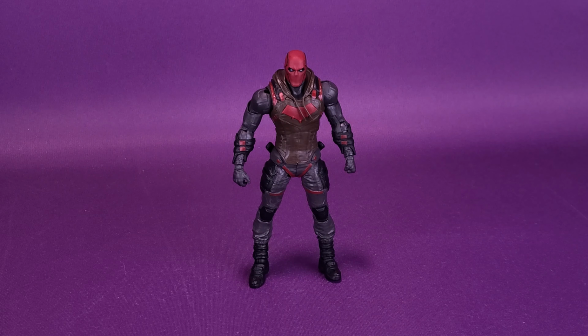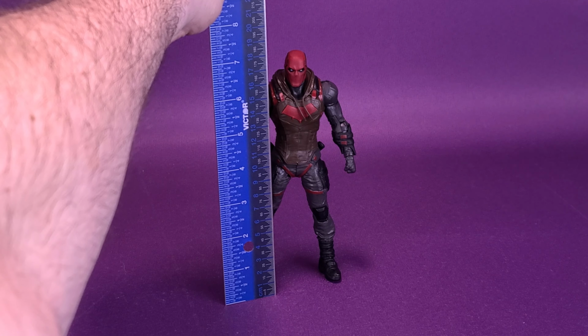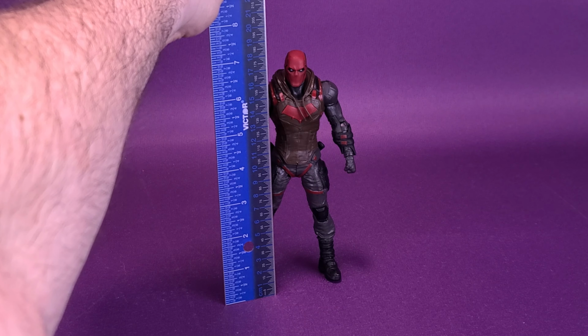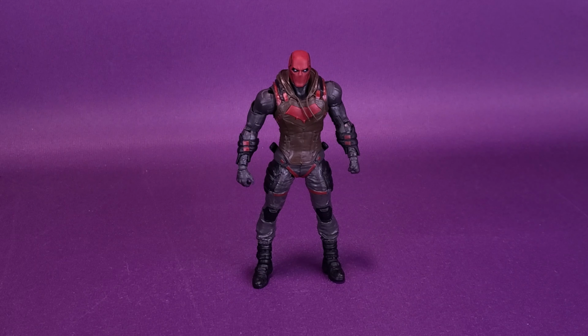We seem to be hitting quite the quota lately with Red Hoods. Before we get a look at the newest one from McFarlane Toys, let's go ahead and grab the ruler to figure out how tall the Gotham Knights version of Red Hood is. If I'm looking at this correctly, Red Hood is 7¼ inches in height, or a little over 18 centimeters tall.